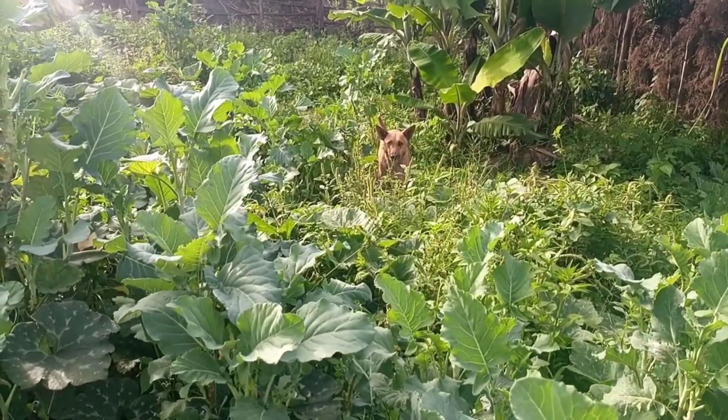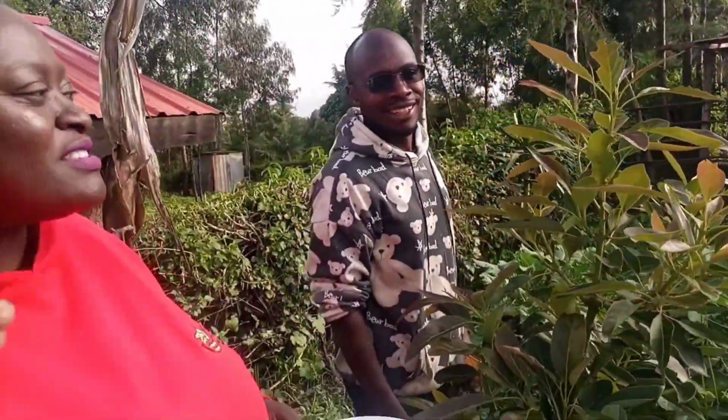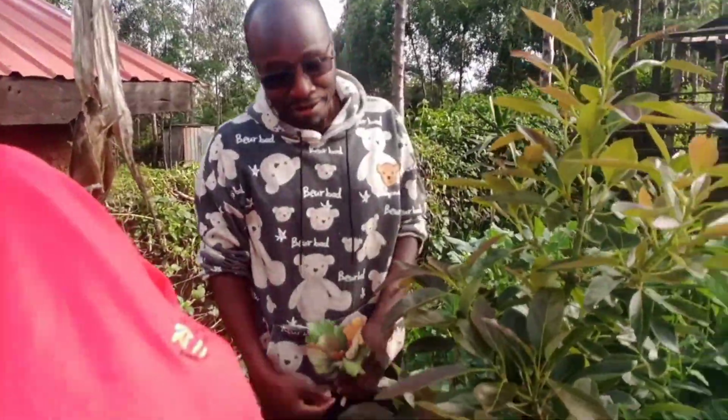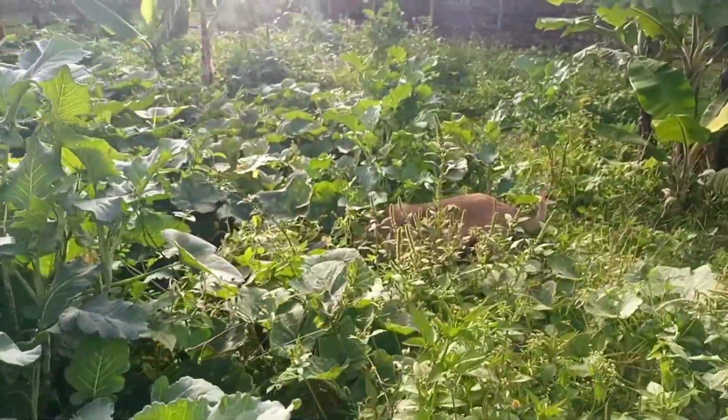The dogs are still following us. Ah, that's my dog. If there's something I fear, it's seeing a dog, but I don't know why. But what's the name of this dog? It's called British. British.